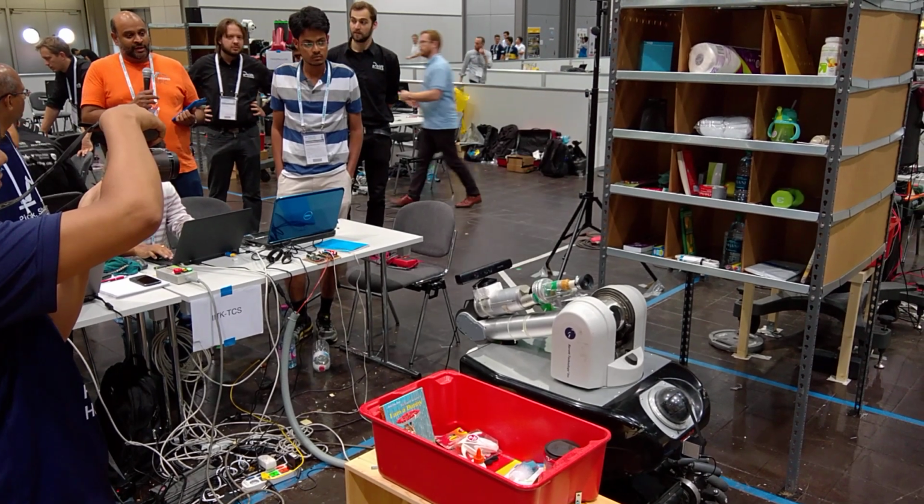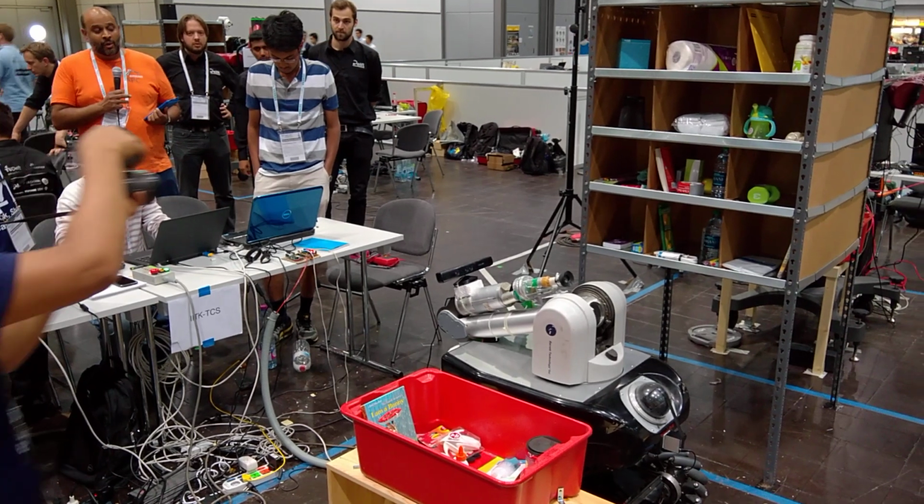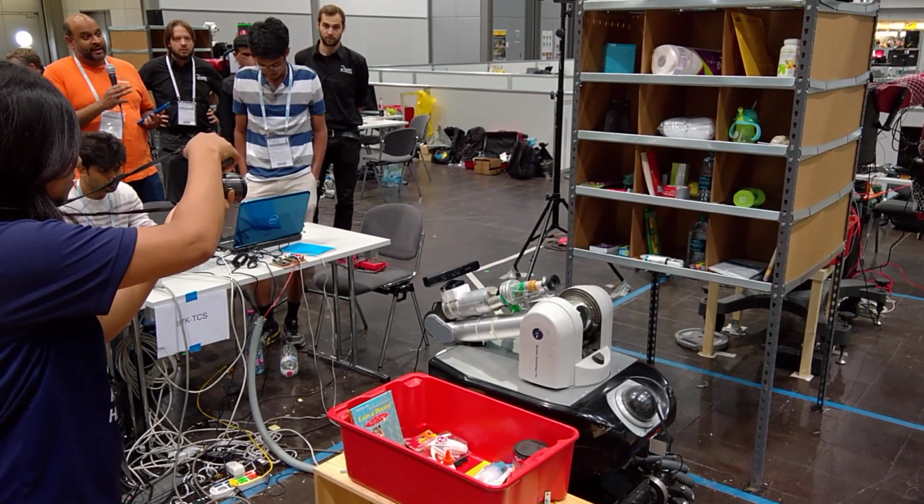There are penalty points taken away if an item is dropped, or if an item is placed into the wrong place, or if an item is damaged or hanging out of the pod.